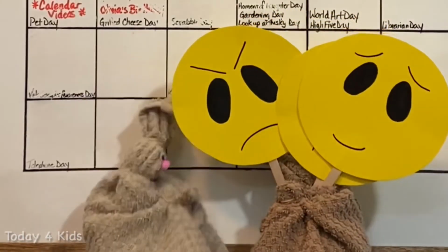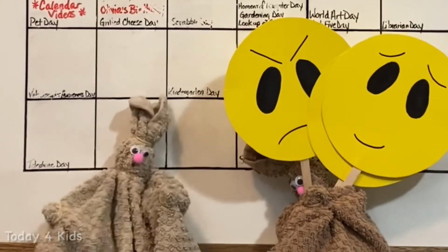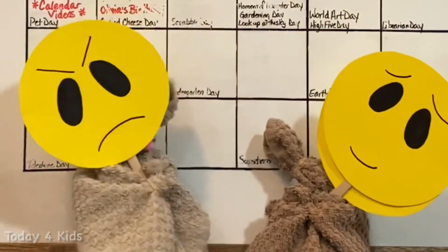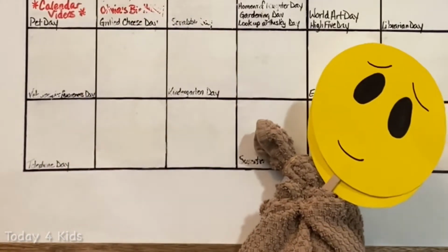Oh, angry. Oh, Flippy, are you angry? Oh, no, I'm not angry. Are you angry? It's okay if you're angry. Maybe somebody can give you a hug or help you with what's making you angry. Angry is okay. We just have to figure out what's making us angry and then try to fix it. That's a good emotion. Let's see. What else do we have?